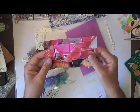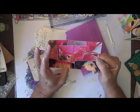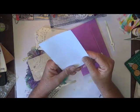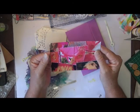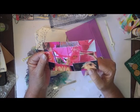And... Oh, that's cool. Another postcard. Or she's printed that out. I'm not sure. That's really cool. That looks like a cow head.